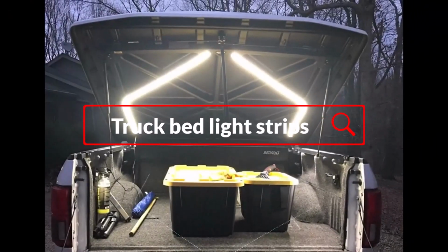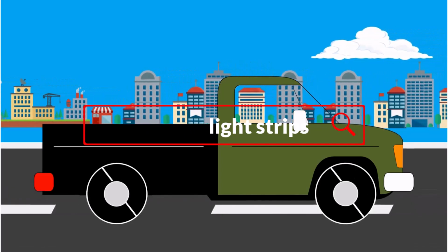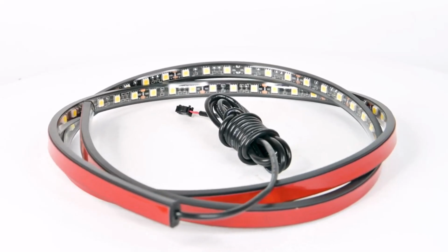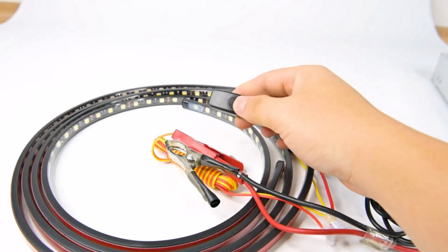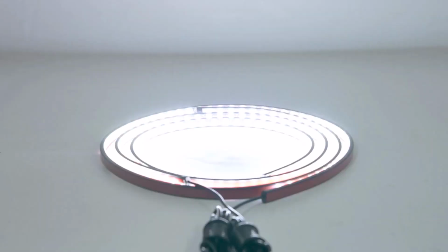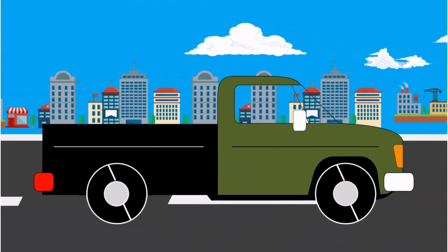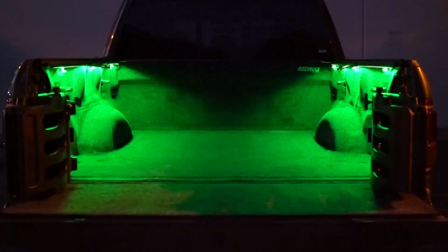Truck bed light strips are a game changer for those who rely on their pickup truck for work or adventure. These versatile, powerful lighting solutions illuminate the entire cargo area, making it easier to load, unload, and manage gear during low light conditions. Ensuring you choose the best light strip can uplift your truck's functionality and aesthetics. Whether you're camping, working late, or just need to find something quickly, a high-quality truck bed light strip is indispensable.